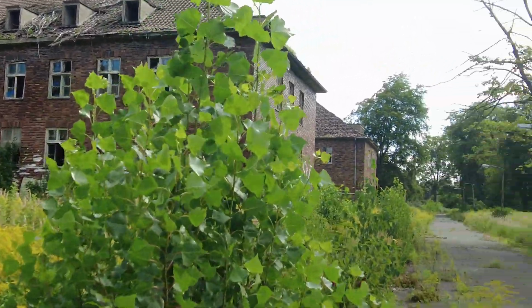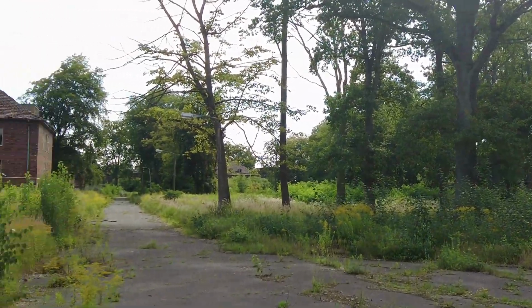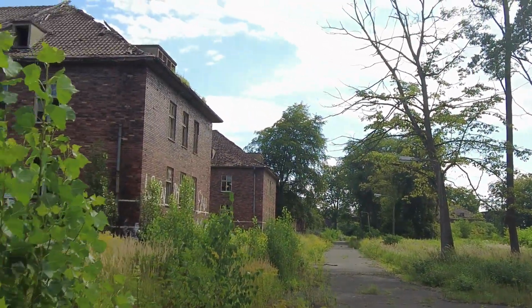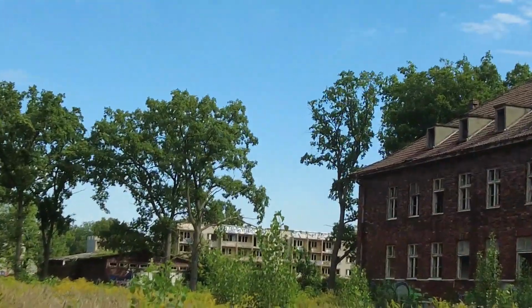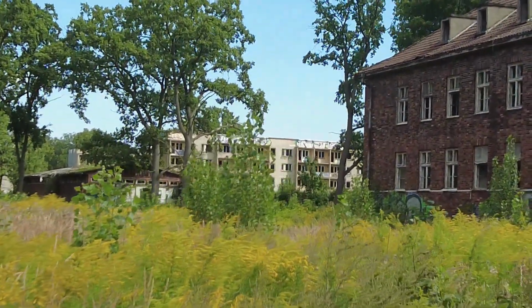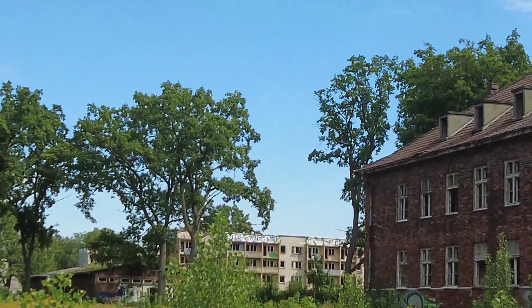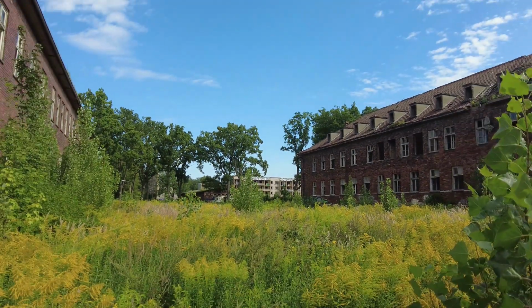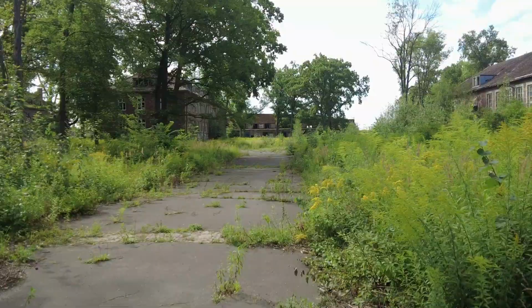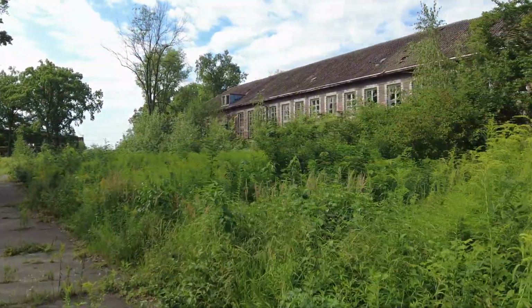So here again, you can see the sort of juxtaposition. Again, a lot of greenery, but I hope you can make out the old brick buildings, and then through there you can see that old sort of Soviet style, Eastern European suburbia. Let's go check out the daily menu. What's going on in here?